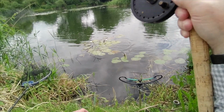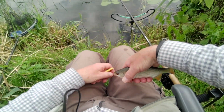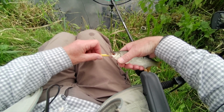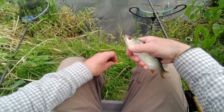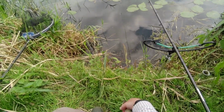We'll try that. Oh yeah, much better roach. Yeah, alright, we'll try that. We'll come off the bottom. We'll go nearer mid-water. Yeah, that's a better fish, isn't it? Not massive, but it's certainly an improvement.